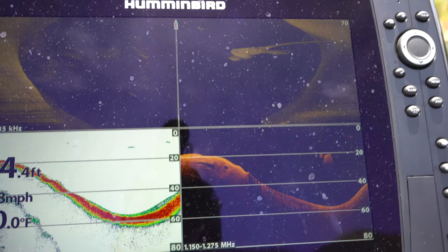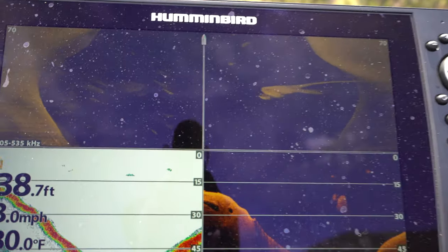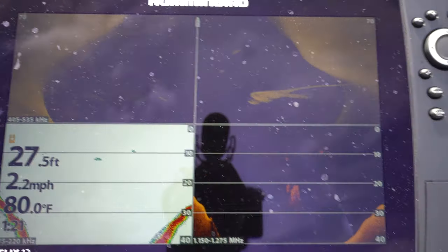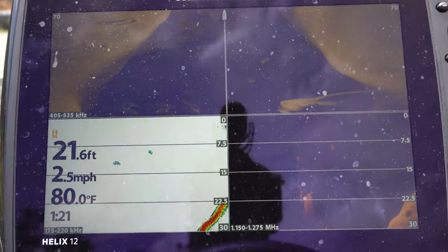So let's get on the graph. I'm gonna show you the side imaging and show you what this looks like underneath the water. And here in a second, I'm gonna get us positioned and shallow enough so that way you can see all these rock piles as we go over the top of this point. And on the side imaging and on the down imaging, you should be able to see this stuff pretty clearly. So let's get going.